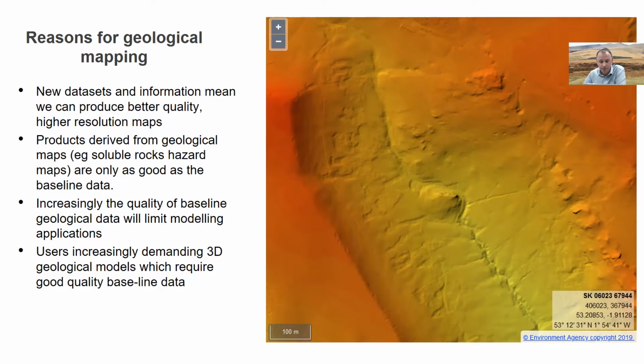We're also finding that end users often want 3D geological models, and that generally requires good quality baseline data. So you need the 2D before you can work out the 3D.